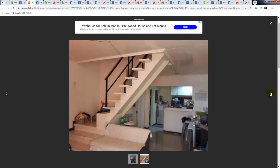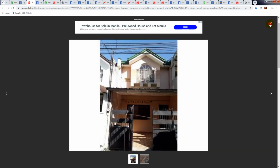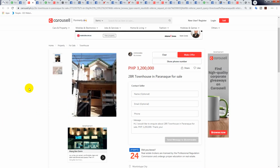It doesn't actually say what village it's in. Not bad, actually. Nice little home. 2-bedroom townhouse. It doesn't say the village, unfortunately. Sorry, yes it does. Sun Valley. I thought that looked like Sun Valley. It's in Sun Valley.